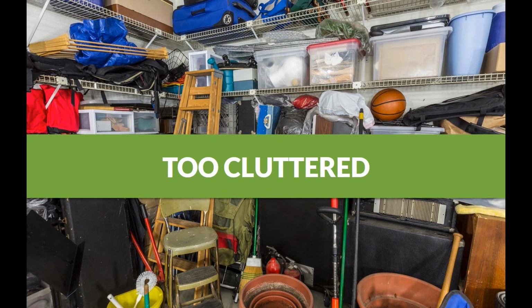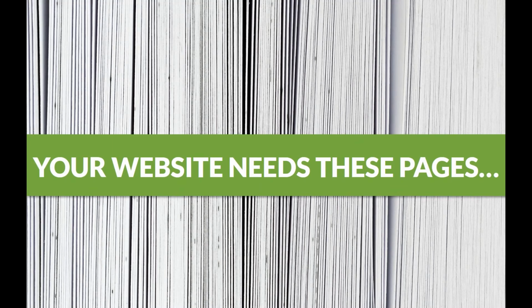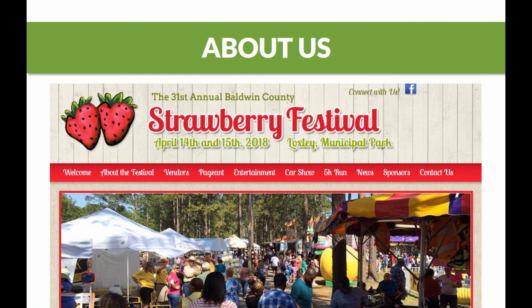Okay, and then the other one, too cluttered. When you go to a website and you just see so much information and so many pictures, and maybe there's a ton of text on a ton of images and it makes it very difficult to read, your brain kind of freezes up and is like, okay, I just can't even look at this page anymore. And then you end up going somewhere else. Simple is always better. So try to get the information you need on there, but don't overload the visitor.